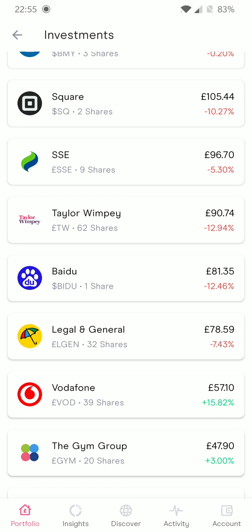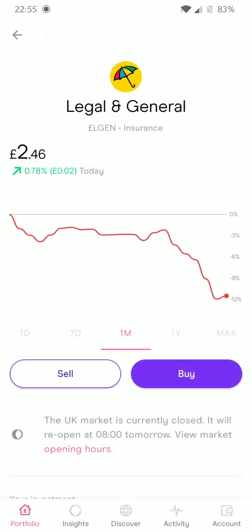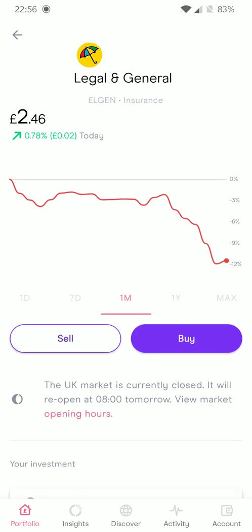Next in my list is Legal and General. Again, it's down, but I think the company's a fairly good all rounder. They pay a good dividend, so I'm going to wait this one out and hopefully it'll bounce back in the future.